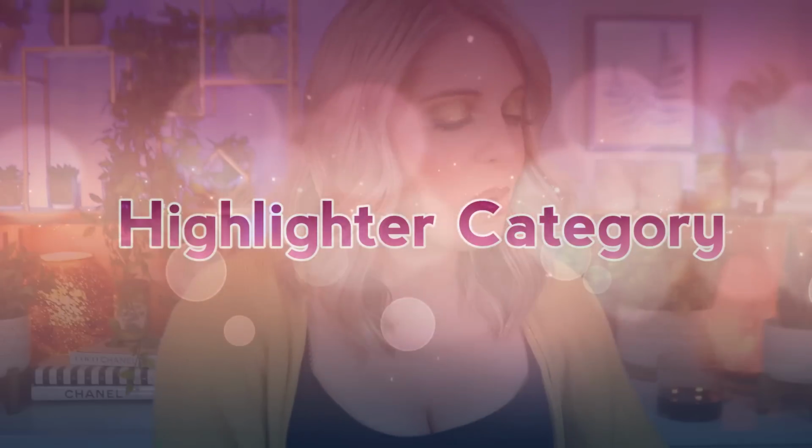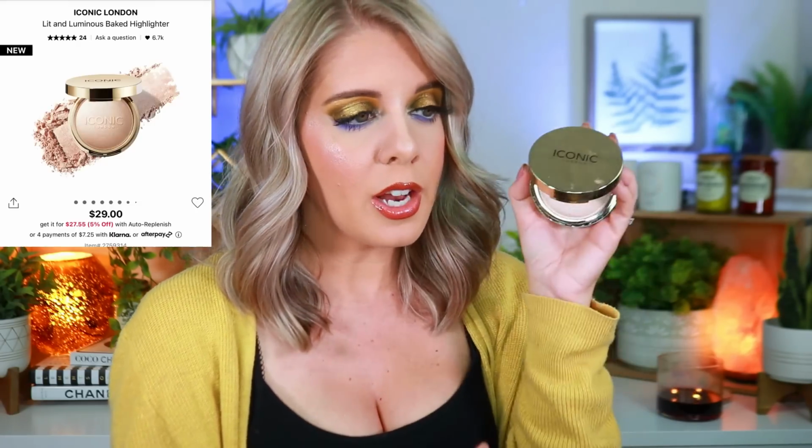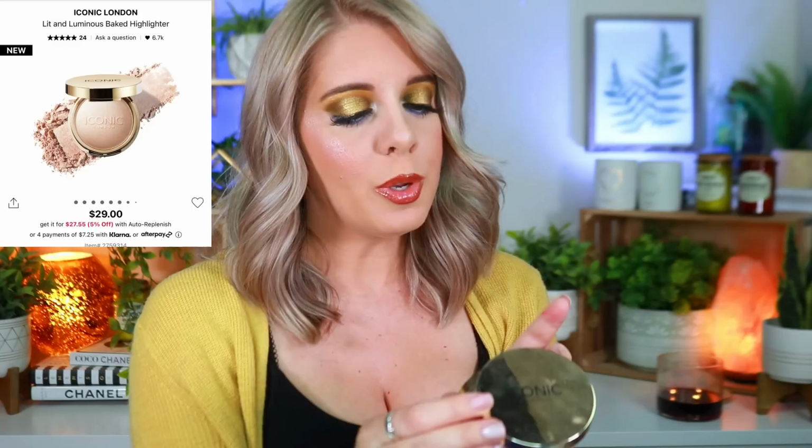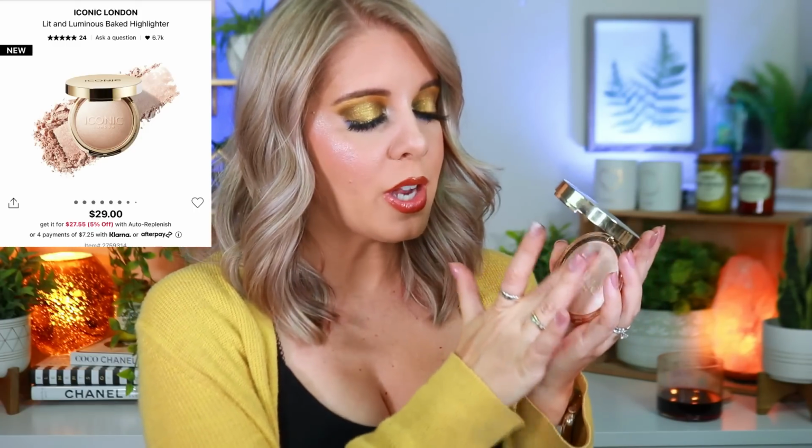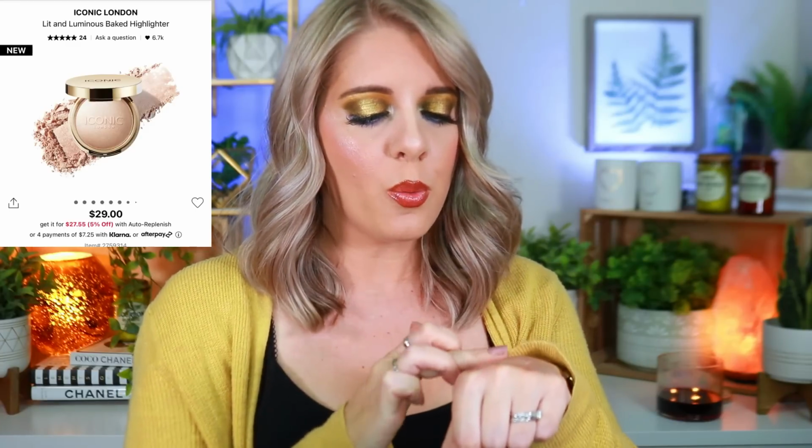For highlighters, now the one highlighter I've been talking about a lot recently, which should be no surprise to you guys, is the Iconic London. This is going to be the Lit and Luminous Baked Highlighter. It's in a universal shade, so it's only one shade. And let me tell you guys, this swatches absolutely horribly. I hate the way this swatches. But the way that it just goes onto the face, there's just something about this that is just unbelievable.